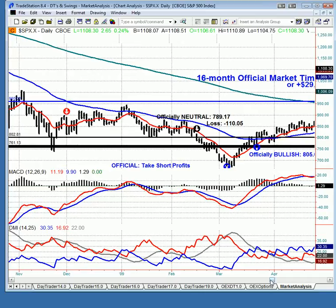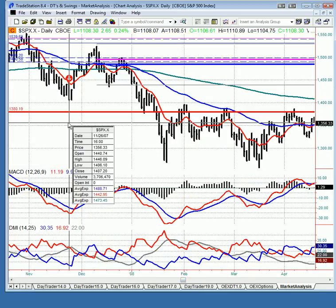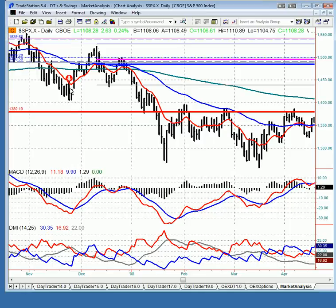So let's look at '07 right here. Another open 1440 and a close of 1407. Wow. Pretty strong setup there on the short side. So that's two huge bars. Well, I mean, that's two bars. We can have two lower closes in any market.